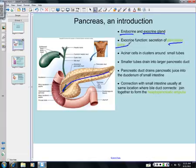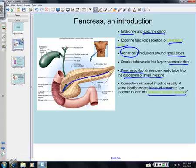The pancreatic juice is produced by a special group of cells called acinar cells that lie in clusters around small tubes. These tubes drain into larger ducts that join together to form one single pancreatic duct that drains the juice into the duodenum of the small intestine. The connection with the small intestine is usually at the same location where the bile duct connects. This is important. You'll understand why later. At the connection, they join together to form a small raised structure called the hepato-pancreatic ampulla.